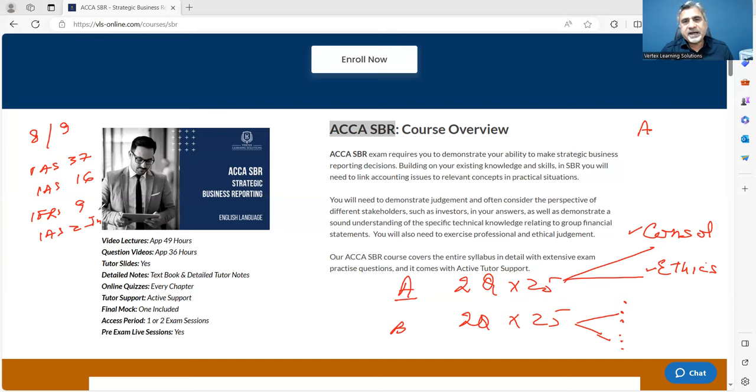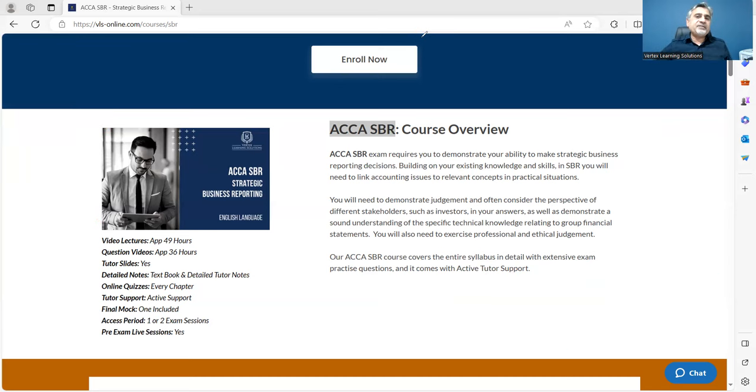So the good news is that it's not really a very technical paper, if you ask my opinion. SBR is definitely not a very complex or technical paper for sure. The bad news is that you cannot leave any topic. You have to go through the entire syllabus, because in that 8 mark question, you need to know this part, this part, this part. Only then will you be able to answer it. So the good thing is it's not very complex. The bad thing is you cannot leave anything. You have to cover the entire syllabus.